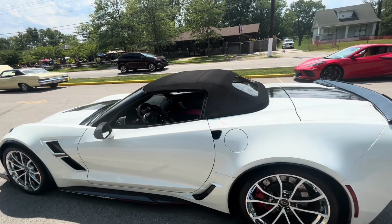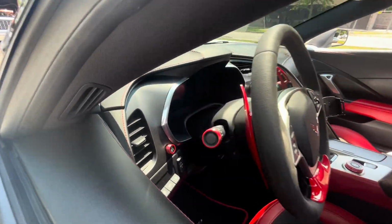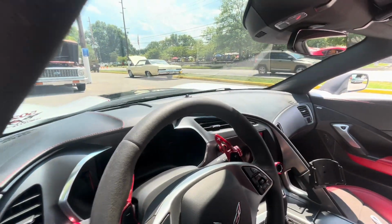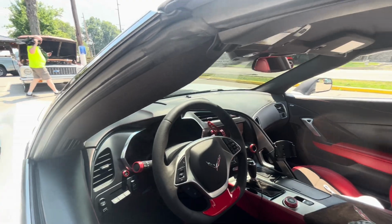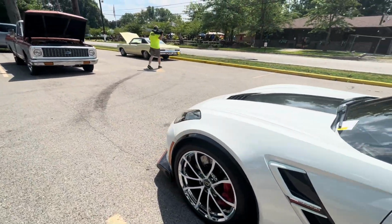Nice interior. He's got it all done up. Red seats. It's nice to see his buttons. Pay attention to the details, y'all. Attention to details. Looks nice. And thank you, Jeff. Let's give him a big hand, too.